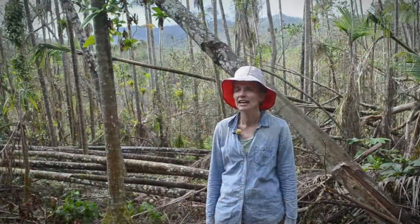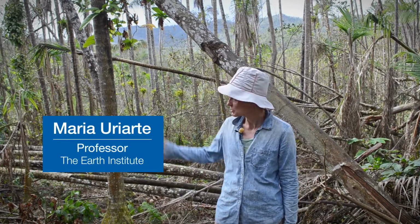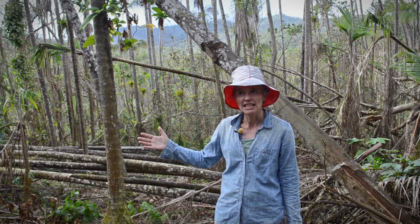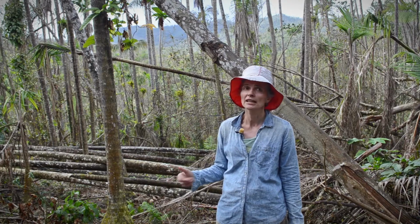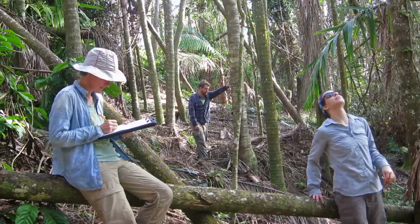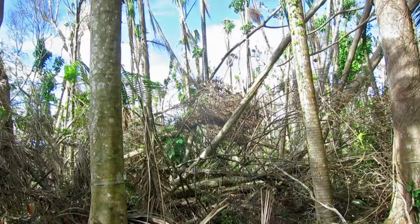We are evaluating the effect that the hurricane had on forest in general across the island. In this particular forest, we're looking at two things. We're looking at how many trees are dead, but we're also doing a study of the different effects that the hurricane has on species. So we want to understand how different species respond to hurricanes, how they recover.